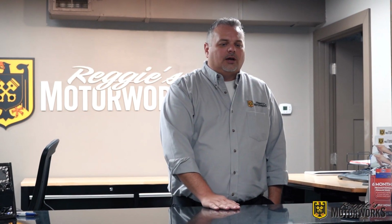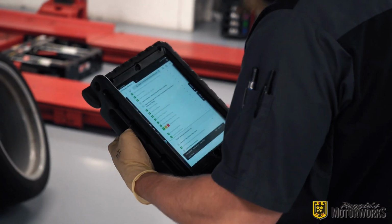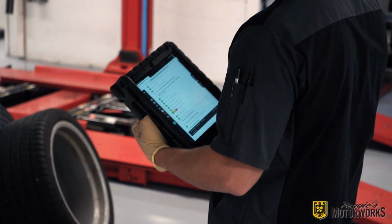One thing we get asked a lot here at Reggie's Motorworks is, what does it cost to fix fill in the blank? To really be able to give you an accurate answer and as much information as we possibly can, we need to have a professional master technician analyze the car and perform a set of tests, so that we can go over all the options for the repair with you.